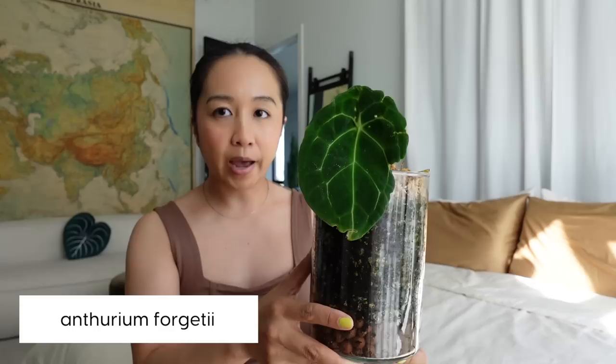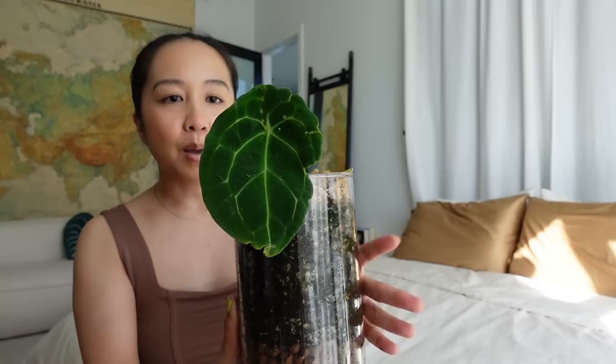And I'm not gonna lie, I've struggled with this one a little bit. And this has been my experience with the forgetii in general. I am not really all that surprised. I have historically killed every single forgetii that has come into my house. Not proud of that. I'm not flexing at all, but it is what it is. I'm just not good with forgetii.